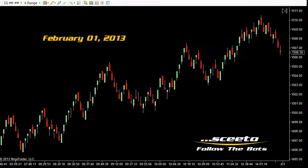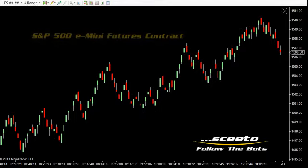Today is Friday, February 1st, and you're looking at a 4-tick range bar chart in the forward Emini S&P 500 futures contract. Today the market marched higher throughout the trading day. The news media was a flurry with the Dow breaching 14,000. As a day trader, these numbers, like 14,000, are kind of irrelevant to me.